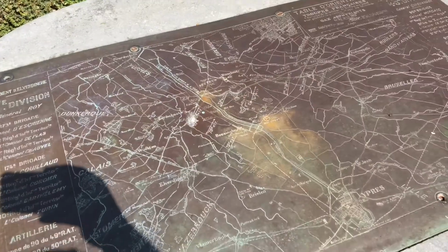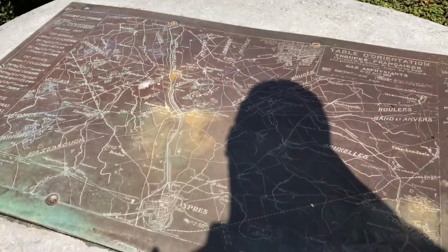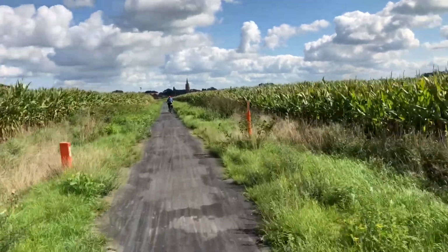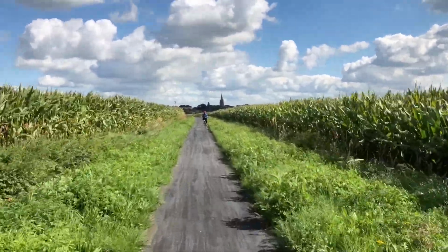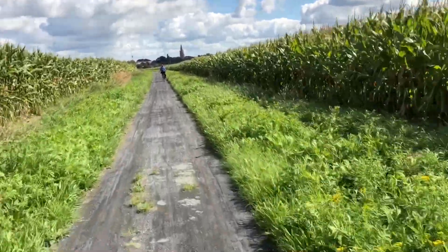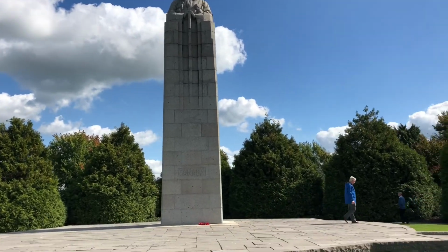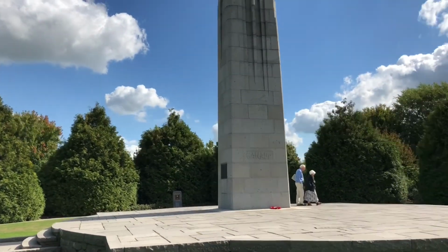Okay, so we're here at a monument to the French divisions that were involved in the first gas attack. We're coming to the next town here. We're not actually going into this town, but it's kind of beautiful with the church spire tower. And here we are at the Cannon Memorial. We're right where the gas attacks first happened in Ypres. Or Ieper. Still call it Ieper.